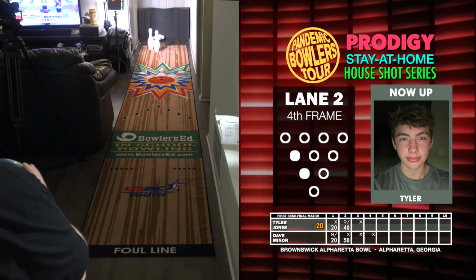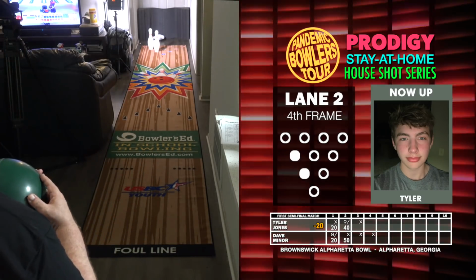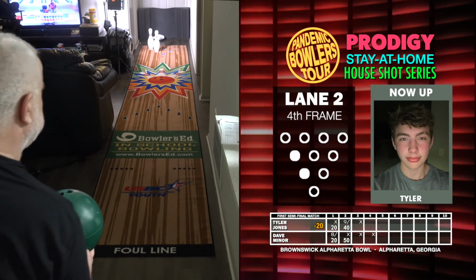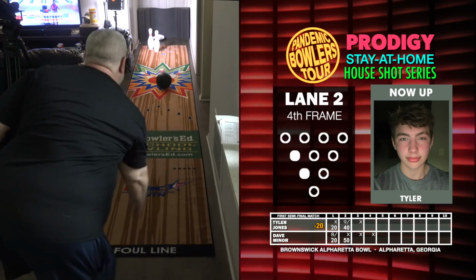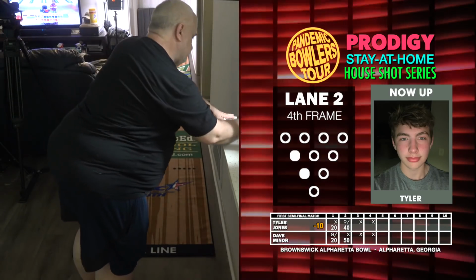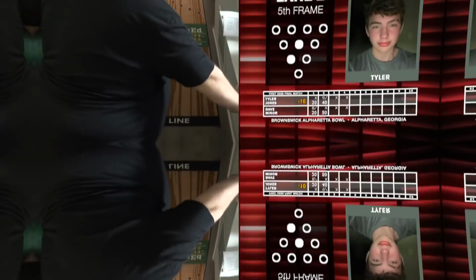All right, Tyler. Dave has put a turkey on us, so we better keep pace. It's the fourth frame, so the 4 is up here on lane 2, so the 2 is up. Again, a pretty simple combination. And there you go. That gives Tyler a double to pull to within 10.